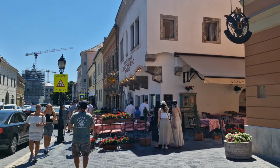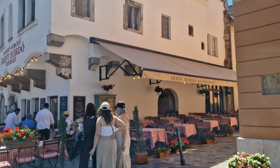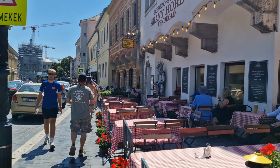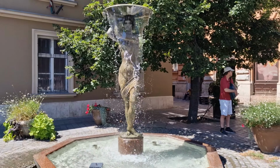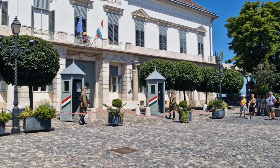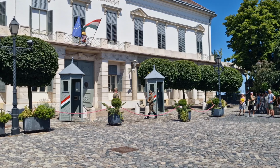Then we walked to the Buda Castle. The walk from Fisherman's Bastion to Buda Castle is roughly 5 to 10 minutes, depending on how often you stop to enjoy the sights. The path was easy to follow, and we walked along cobbled streets that have retained their medieval charm. Along the way, we passed small squares, artisan shops, and well-preserved medieval walls.